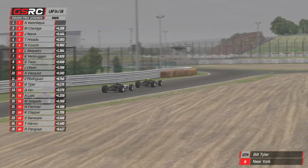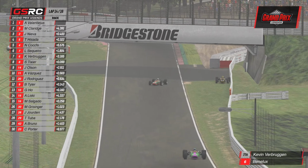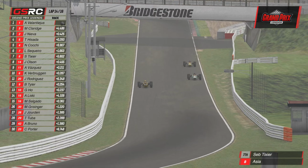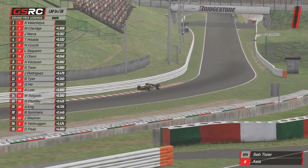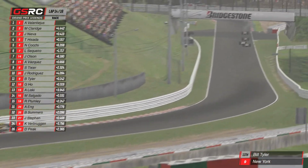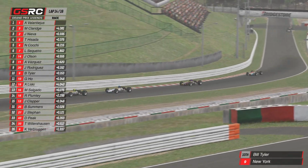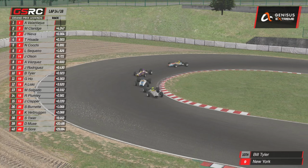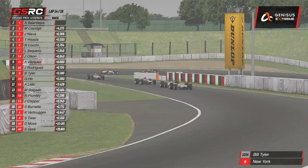Coming up into Dunlop curve here, uphill. Whoa! Cars into the back. Seb Tixier and Kevin Verbruggen with a big hit. Coming out of the second, Verbruggen is out. Seb Tixier is trying to limp the car around, but it does not look in good condition. No, he's got heavy front left damage, and there you see him pulling off to the side. He has taken that tow back to pit road. I'll go back and see exactly what happened, but I don't think that Tixier caused this one per se.